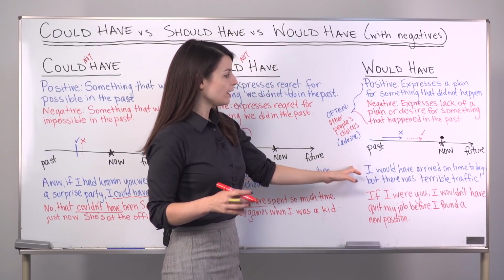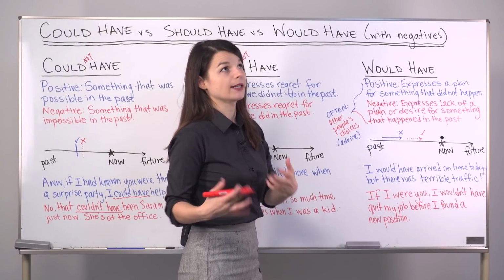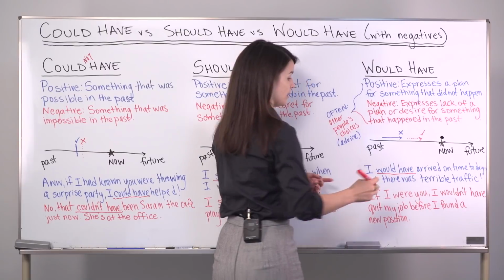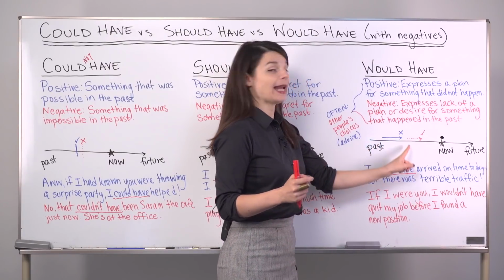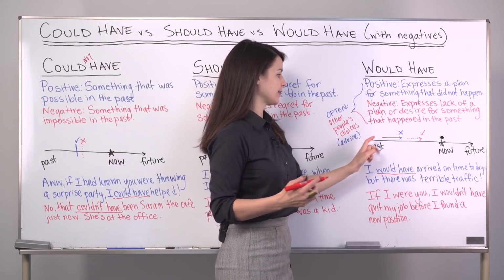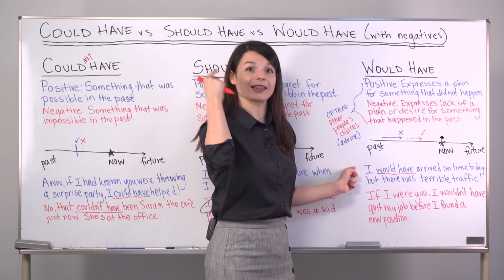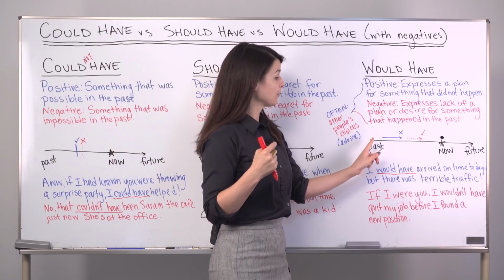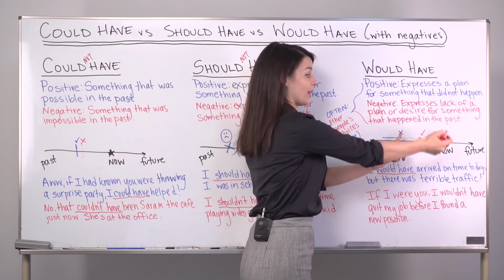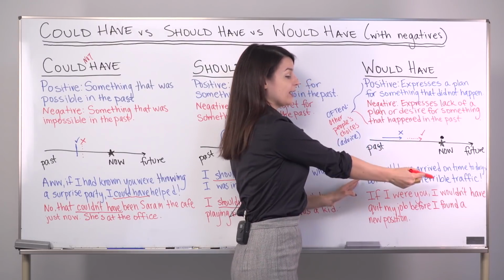Here, I would have arrived on time today, but there was terrible traffic, so I did not arrive on time. So first, here's my action. I would have arrived on time. So I had a plan, or I had a desire. I was thinking I was going to arrive on time. Maybe when I left the house, this is where the action starts. My plan was to arrive on time. So again, this is all happening in the past. I was planning to arrive on time, but there was terrible traffic.